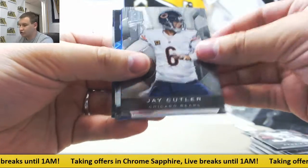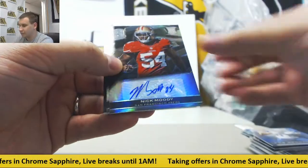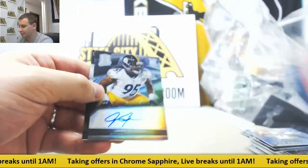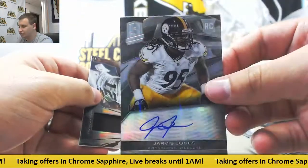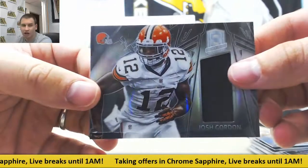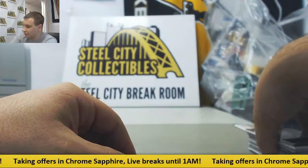Reggie Bush, Jay Cutler, Rob Gronkowski, $2.99. Two rookie autos here, Nick Moody for the 49ers, $2.99. And Jarvis Jones for the Steelers, $2.99. And jersey relic, Josh Gordon. And that's $1.99 on the jersey relic.